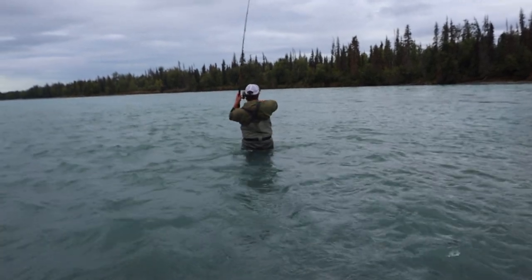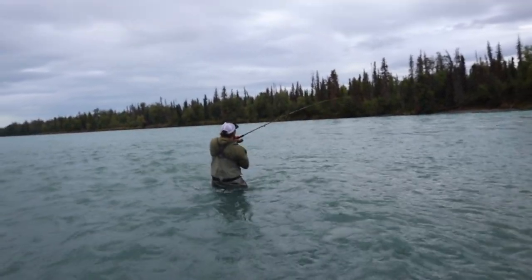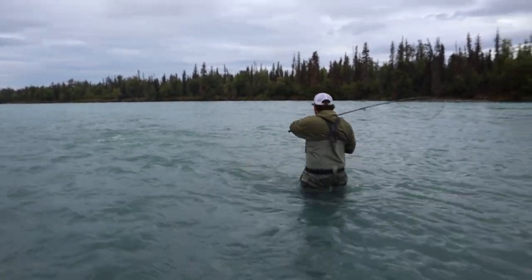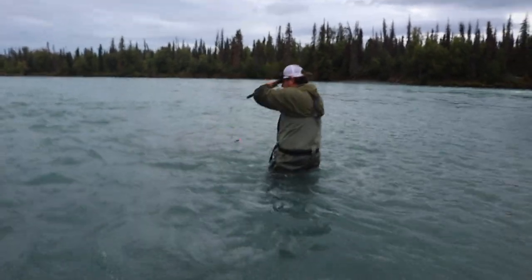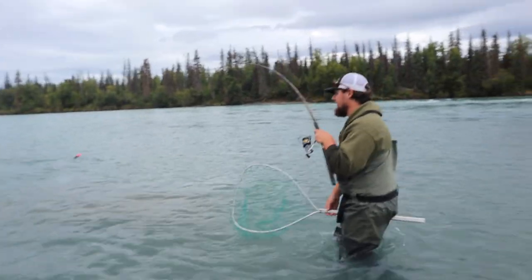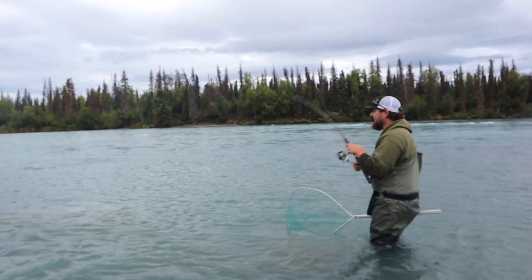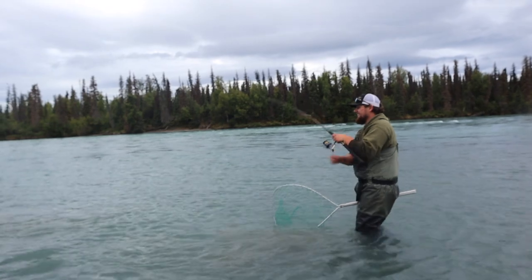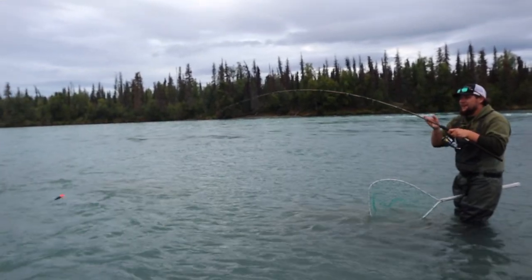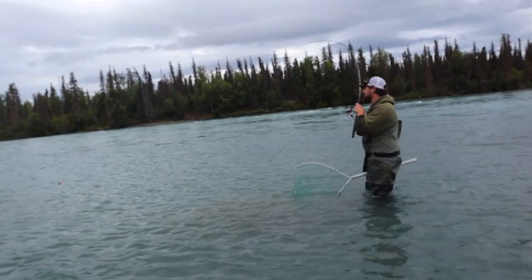Down, down, down. Got a self net. Man, that's the best bobber drop call I've ever seen in my life.